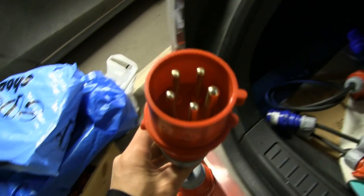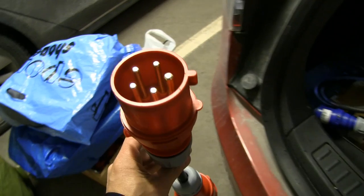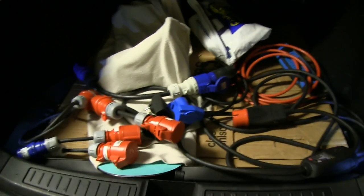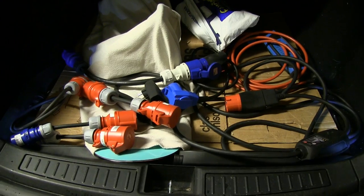So what else do you have? This is just an extension. This one is also very nice. This one goes from 32 amp 400 volt to 16 amp that fits in the red adapter. There's the Mennekes, and yeah, this is pretty much all the charging equipment I always carry with me.